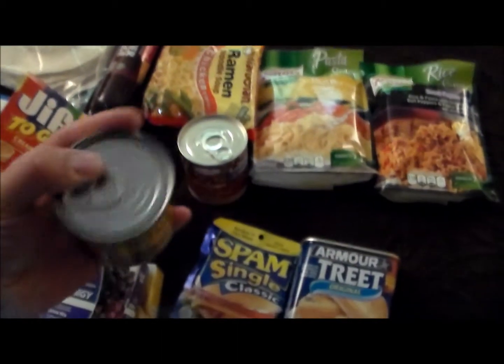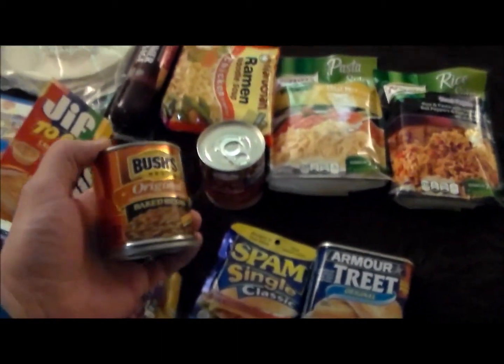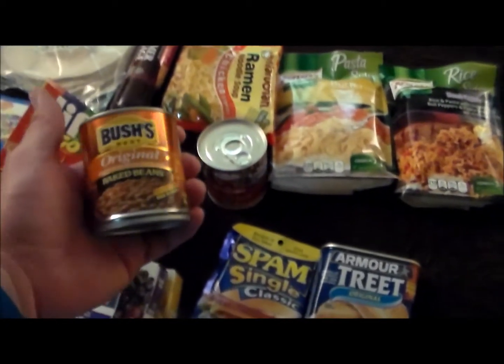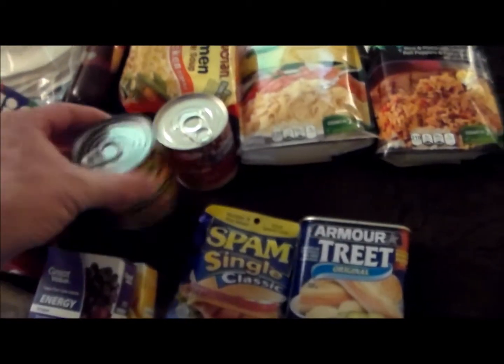Here's a couple other options. You have these little pop top, small, heavier. You're sacrificing some weight here, but baked beans, good source of energy, protein, all that.